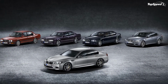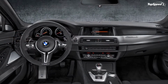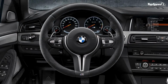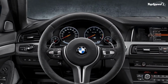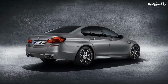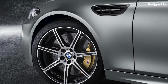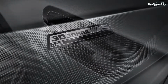Next in line are the 20-inch, light alloy M wheels finished in silver with black inserts and complemented by gold brake calipers. Naturally, the sedan's body has been fitted with numerous 30 Years M5 badges painted in black chrome. These exclusive decorations can be found on the kidney grille surrounds, the front fenders, the door handles and even on the exhaust tips. Nothing striking overall. Bi-color M wheels.